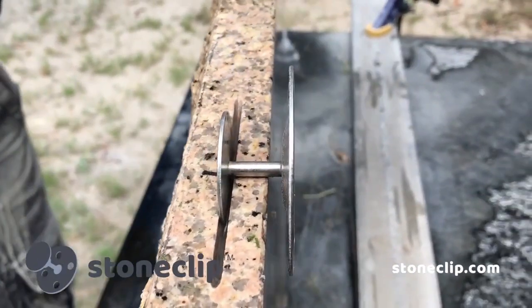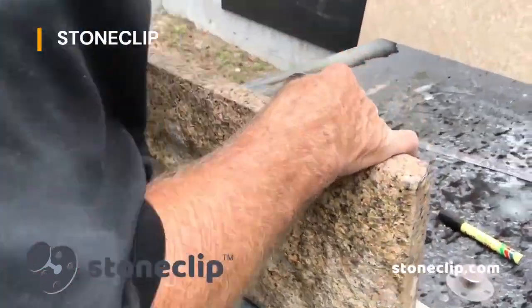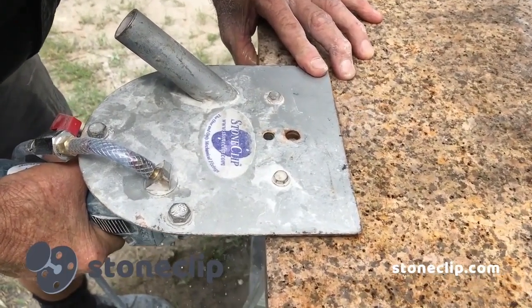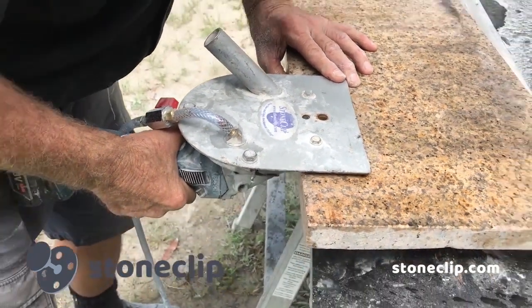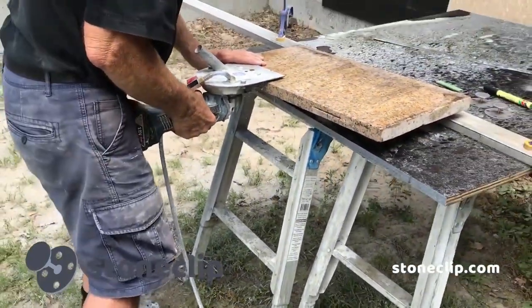Introducing the STONECLIP, the revolutionary tool that's taking the stone world by storm. This clip is so handy, it could make a caveman feel like a pro. Gone are the days of fumbling around with heavy stones and mortar. The STONECLIP makes it a breeze to attach stone cladding to walls, with a simple snap and lock mechanism. It's like the stone equivalent of Lego.